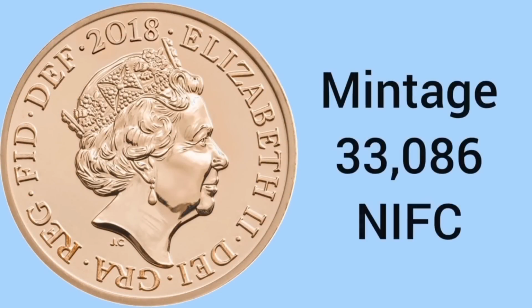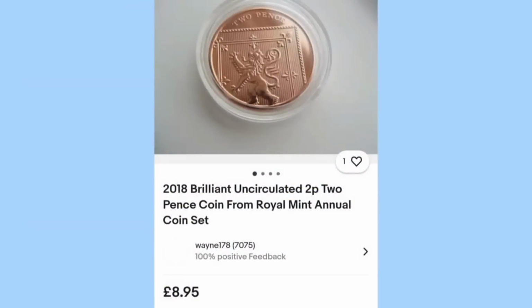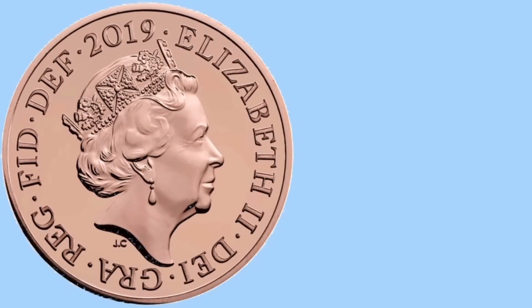Every year is made from then on up until 2018, which is our next NIFC. So we have 33,086 produced in 2018 for the collectors and none for circulation for the first time since the 80s. This is then again a premium coin, which sells for around £8 to £10 on eBay and on the second-hand market. So around £10 or a bit less than £10 for this coin.